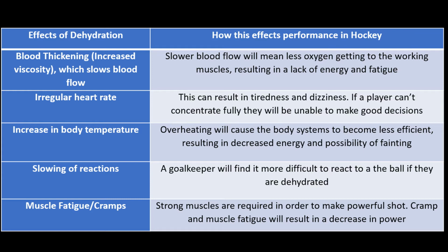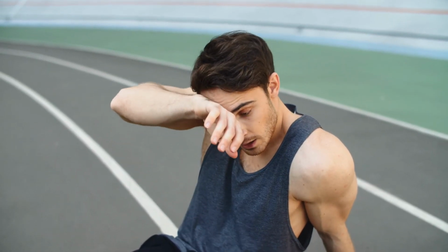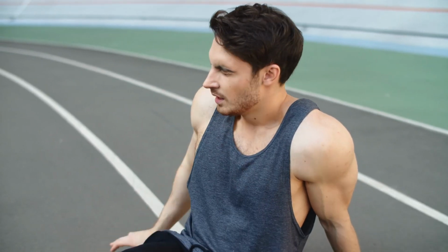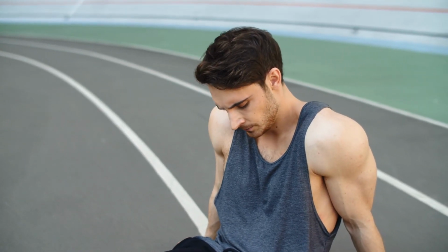Due to less fluid in their system, their blood will become more viscous. This basically means that the blood is thicker and doesn't flow as quickly, resulting in oxygen being delivered to the muscles at a much slower rate. Therefore, the performer is going to feel fatigued a lot quicker. An irregular heart rate can also occur as a result of dehydration, which will also result in a performer becoming fatigued and tired.